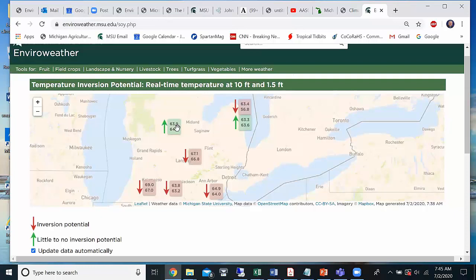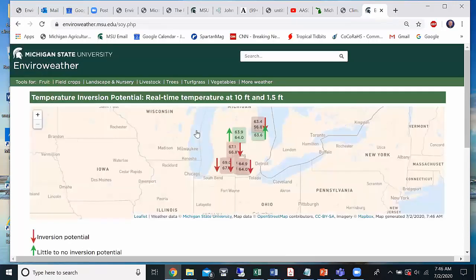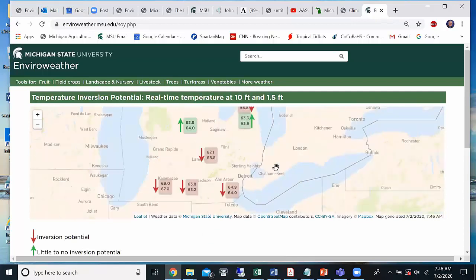If it's green, it means that temperatures are cooling as you go up, which means that there is inversion. The reds are the opposite. This is the one from 7 o'clock this morning, and you can see at 5 of the 7 sites we still had inversion conditions. Those will be breaking up probably over the next hour. So if I back up, when you look at the menus for each of the stations, that's under temperature inversion potential, and that'll bring up that graphic that I just showed. So that's where to get the inversion.